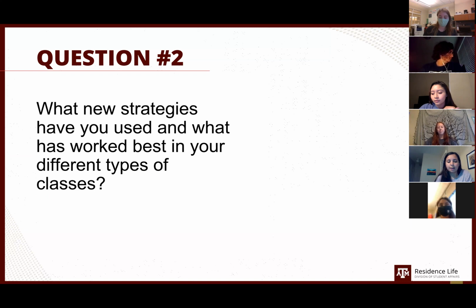And when it comes to different types of classes, there's a huge difference between your major classes versus classes that you're not as interested in, but you need to graduate. For the classes I'm not as interested in, I just have to have that schedule for myself, even though it's not as fun as my education classes. I still make it a priority to read the readings that are assigned to me every day, even if it's just for 30 minutes. I just make sure that I'm able to do it all, and I do it in my designated workspace.